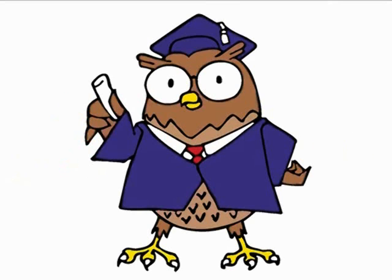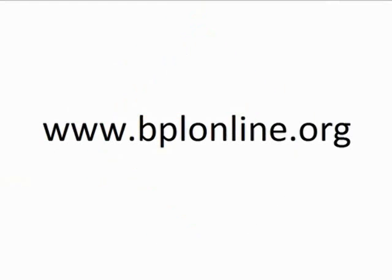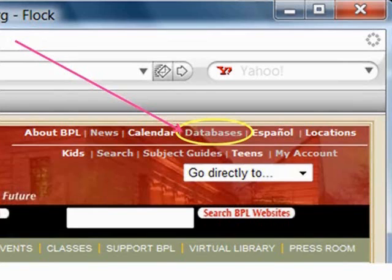Okay, so where are these databases anyway? Where do I start? The easiest way to get to our databases is through our website at www.bplonline.org. Whoa, okay. Let me type that in. Okay, I've got the website pulled up. Now what? Okay, you see all those links in the upper right corner of the page? The ones in white letters? Yep. Left-click once on the database link.